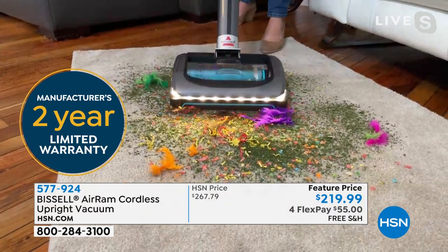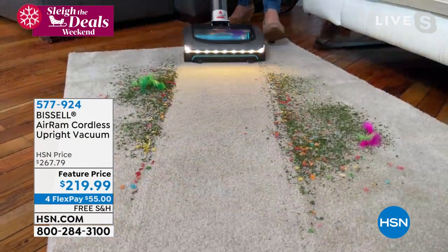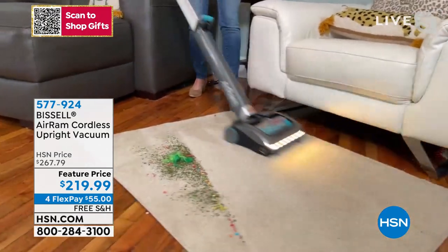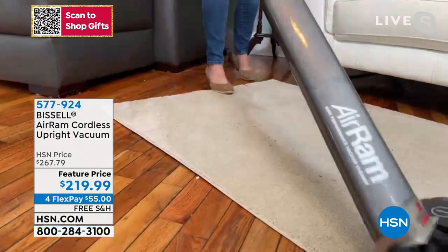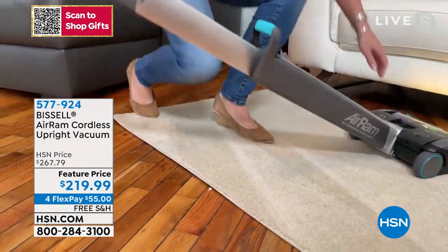Now watch, this is compression. Guys, there are the carpet lines like a dream. You get that swivel. This was feathers. We had cereal. You can maneuver this around. You are going to be able to tackle anything. And guys, this is the Air Ram.